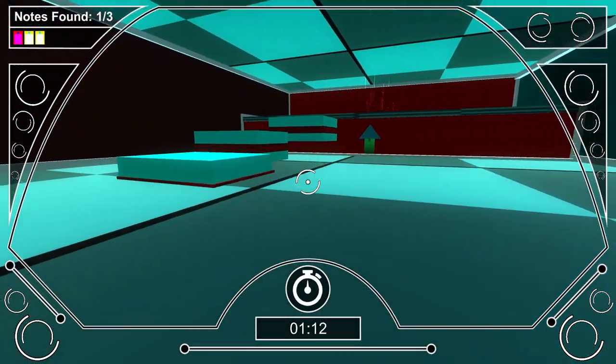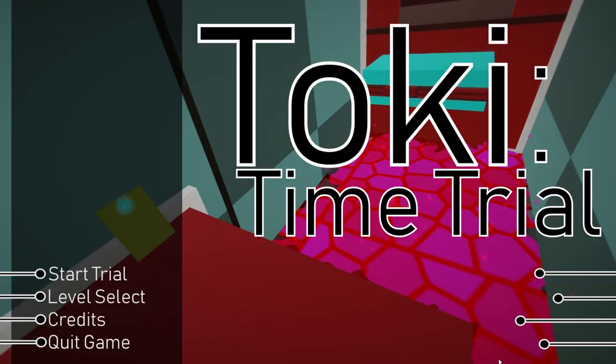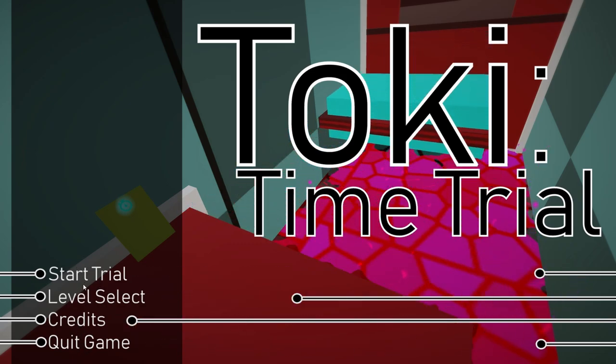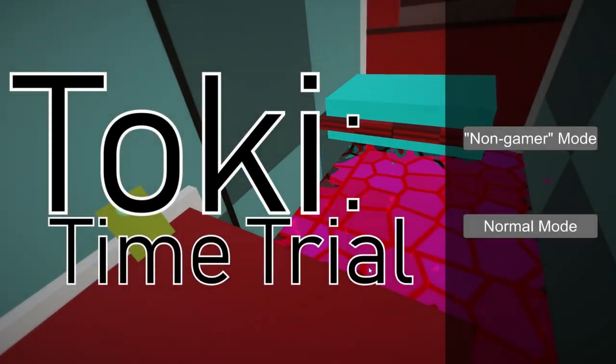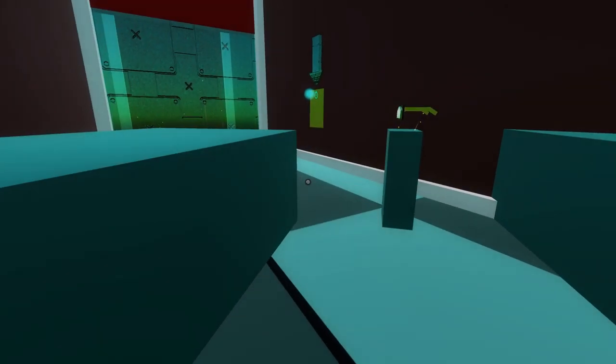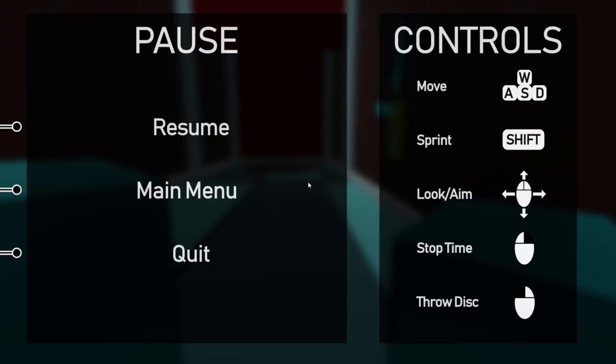The soundtrack is an ambient hum. UI moves depending on where you hover your mouse. It immediately throws you into the game with a whooshing sound. There is a non-gamer mode versus normal mode. Well, you all know which one I'm picking. We spawn in a first-person point of view, where you grab some glasses. If you pause, it equals a help menu.